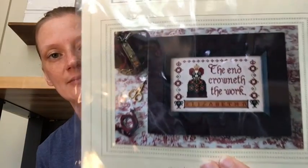Okay. I also ordered a few things from House of Stitches. I noticed she had a few designs that I don't see very often or they're getting more difficult to find. So I picked them up. The first one is the Queen Sampler, Elizabeth I by Plum Street Samplers.